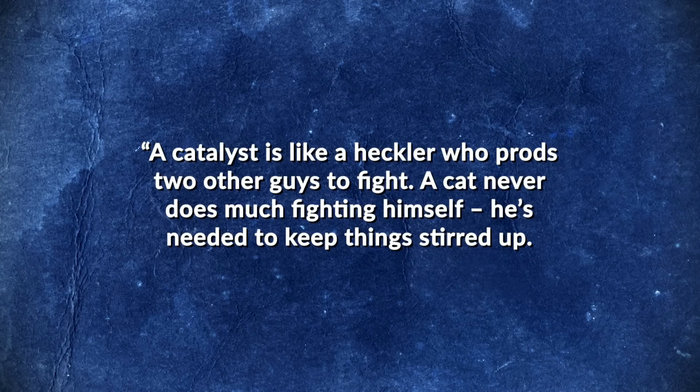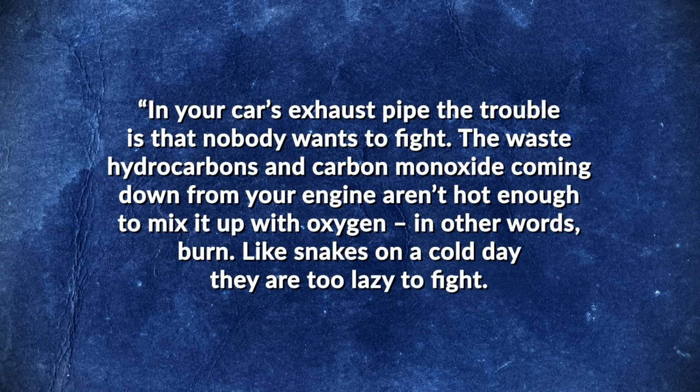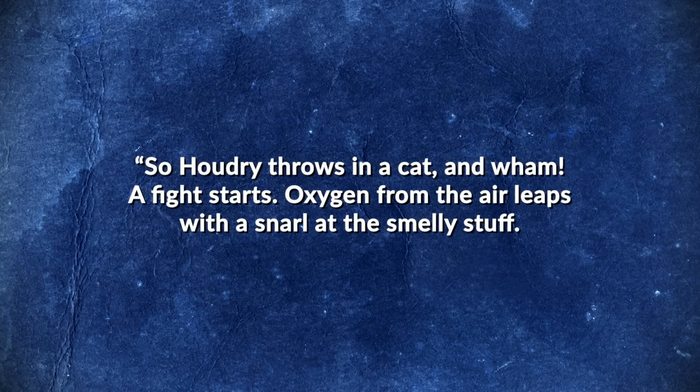An amazingly written 1955 article in Popular Mechanics breathlessly explained to readers just how clever this new device was. "A catalyst is like a heckler who prods two other guys to fight. A cat never does much fighting himself, he's needed to keep things stirred up. In your car's exhaust pipe, the trouble is that nobody wants to fight. The waste hydrocarbons and carbon monoxide coming down from your engine aren't hot enough to mix up with the oxygen. In other words, burn. Like snakes on a cold day, they are too lazy to fight. So, Udry throws in a cat and wham, a fight starts.